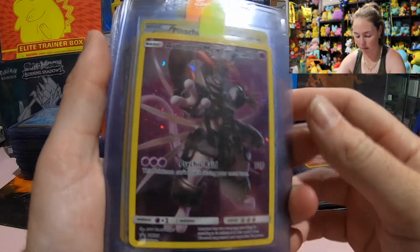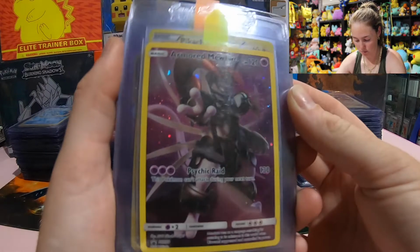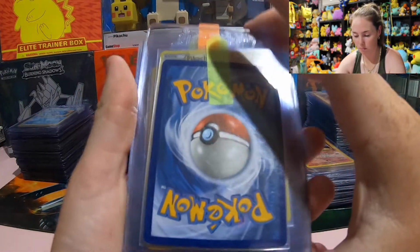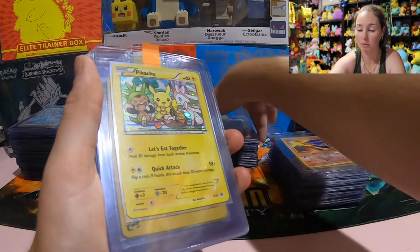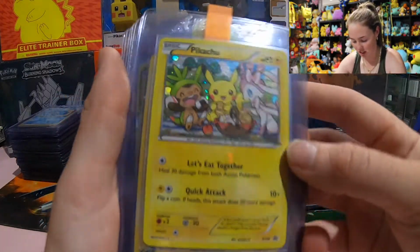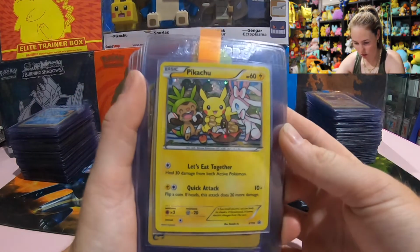Alright, we've got an armored Mewtwo. So he's pretty cool. Once again, don't really care about the grade, just want him graded. Now this is a little cute card. So Pikachu with Sylveon and Chespin.